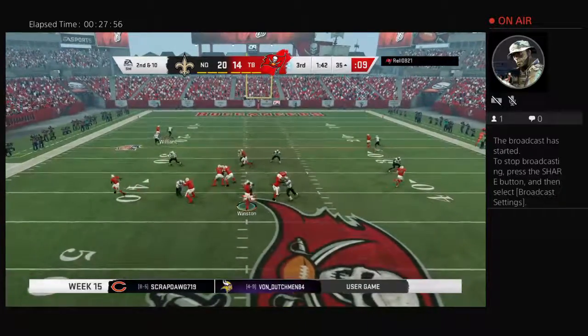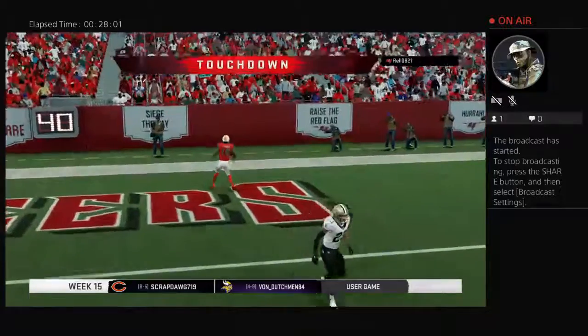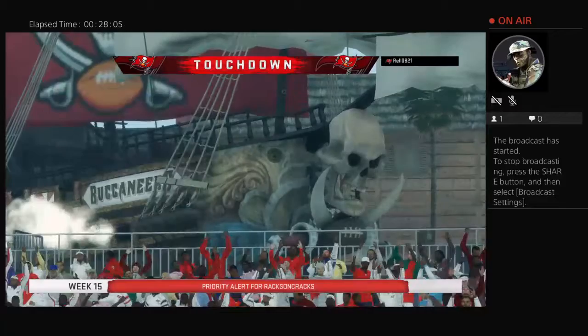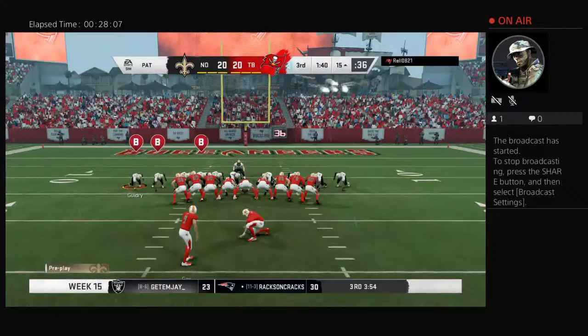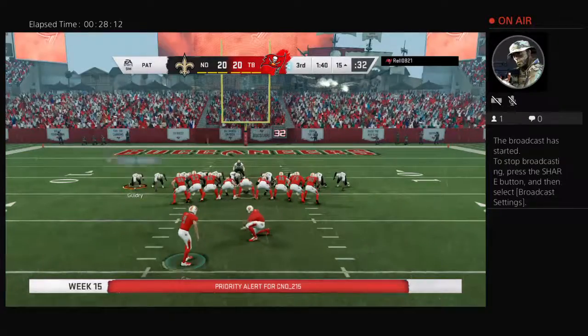Looking to throw on second down. Winston, he's going to look deep. And this is caught. Touchdown, Tampa Bay. Rashawn Perriman, his third touchdown now on the year, as his guys can now take the lead with the extra point.